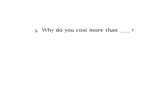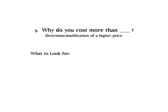Question 5. Why do you cost more or less than another school? This will help you determine if a school is a good value or if it is simply overpriced. Here are some things to look for. First, the school can point to specific points of difference, which might include school neighborhood, class size, teaching staff, or other areas of difference between schools.